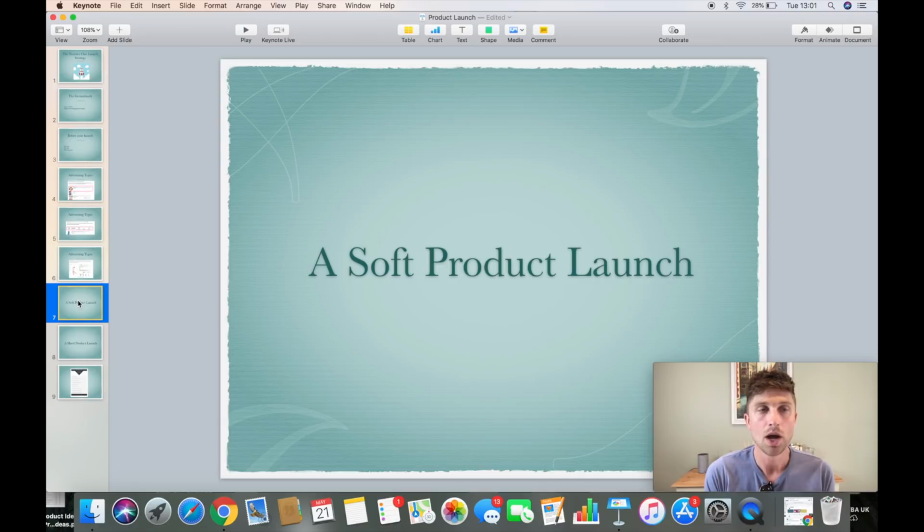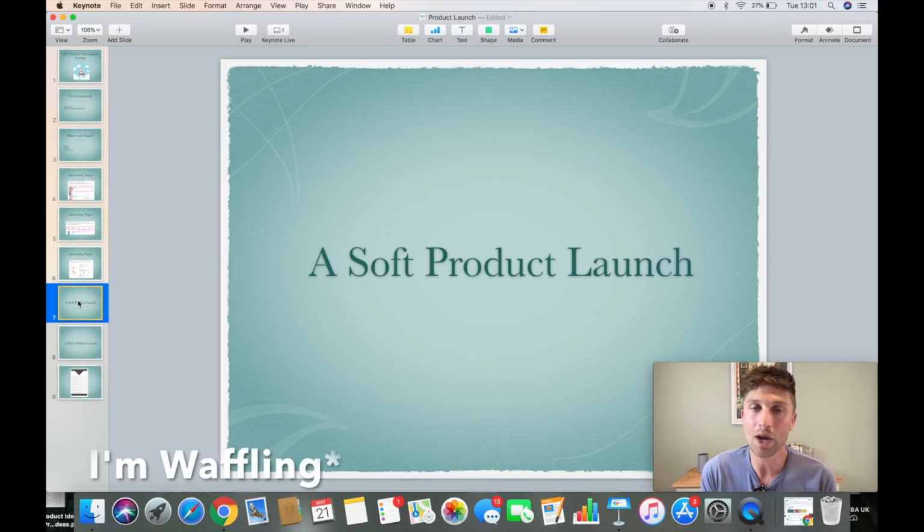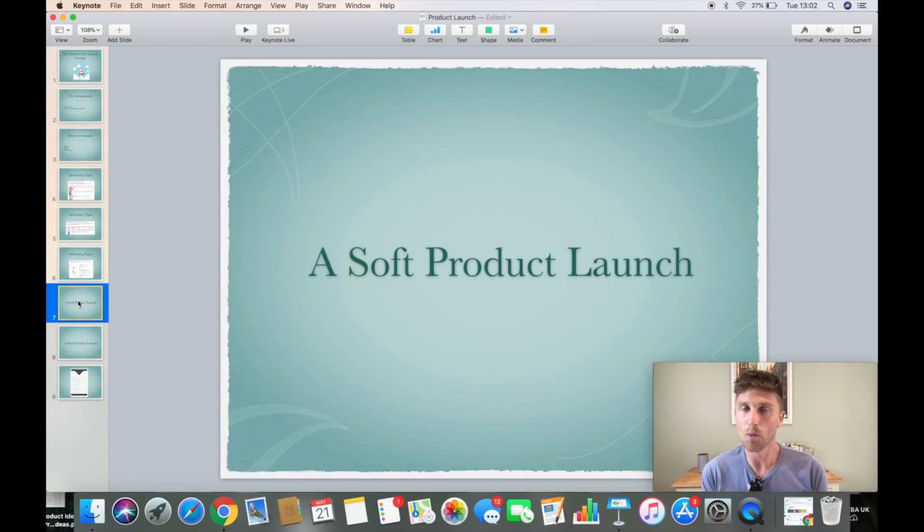Okay, now I don't recommend using a launch service for your first product as an option one. It can be used as a second option if option one doesn't work, but I don't believe it's necessary. So let's look at a soft product launch. Now, there's lots of different ways to launch your product, and this is my own view, my own opinion on what I determine a soft launch.